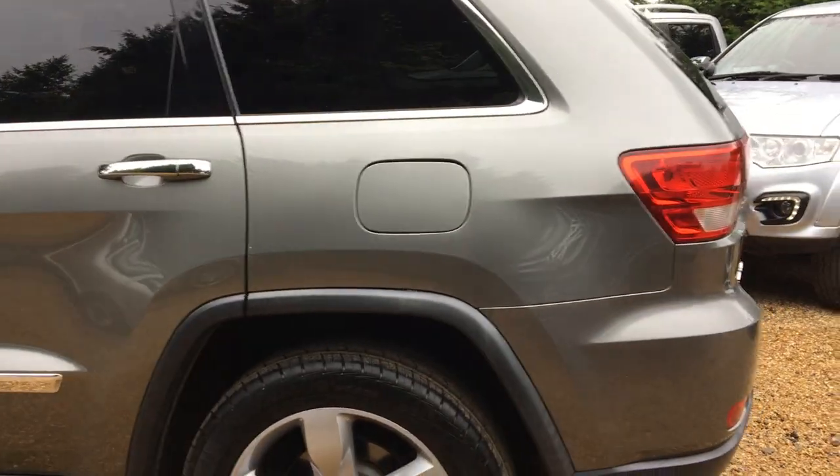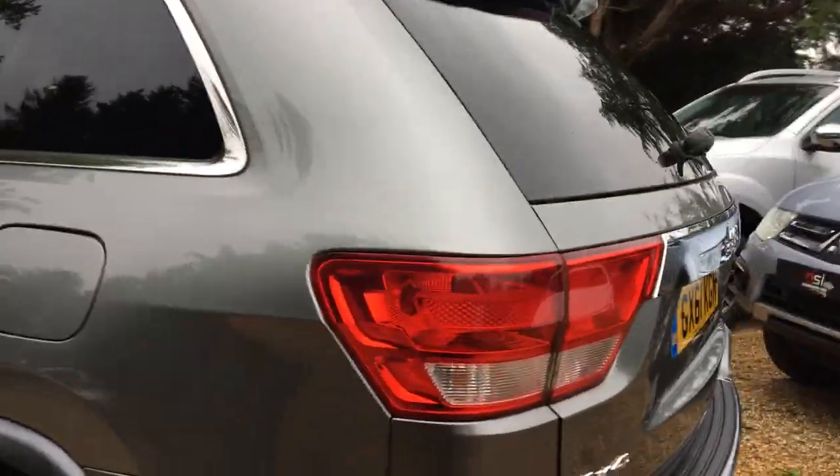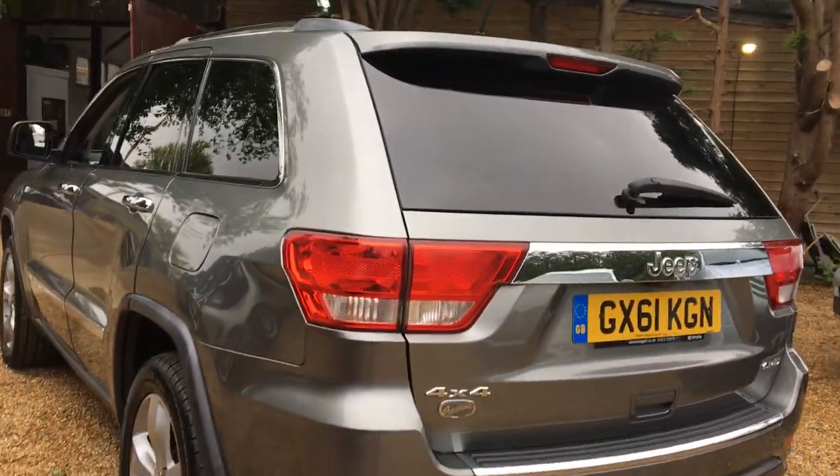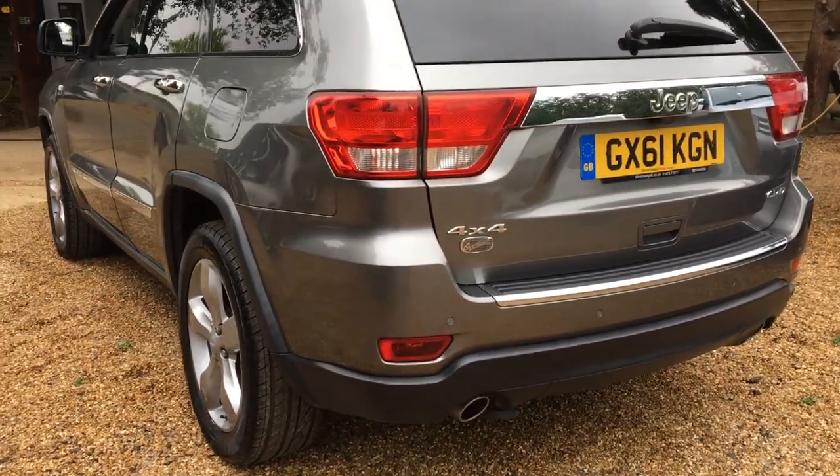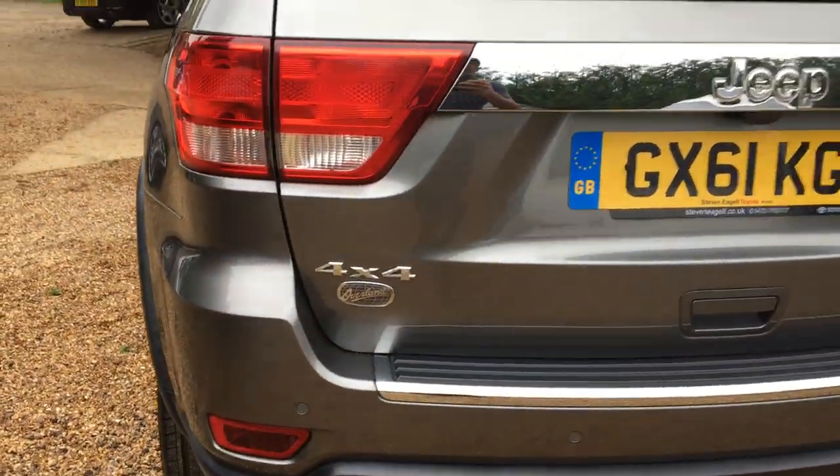Lovely colour. The thing with the Jeeps is, I think value for money, a lot of times they get overlooked. People look at things like Q5s, Q7s, things like that. But with the Jeeps, you just get big spec. The Overland badge.